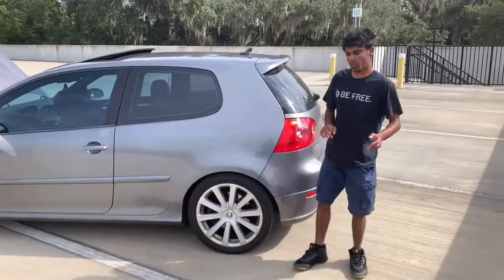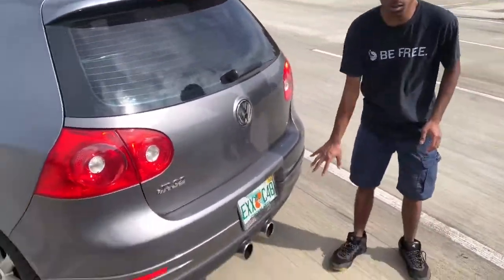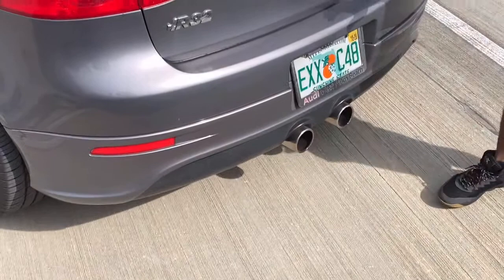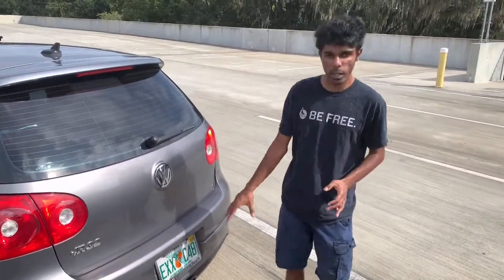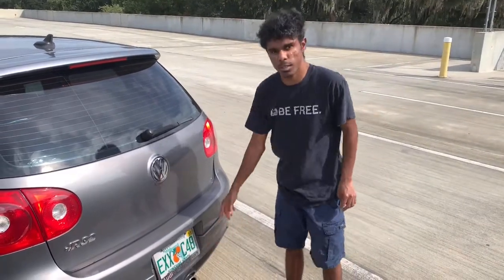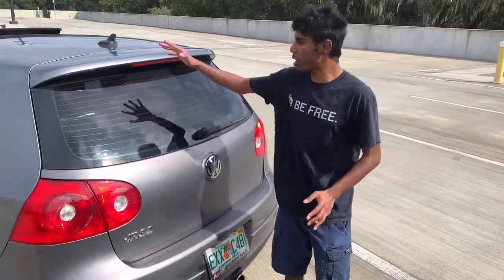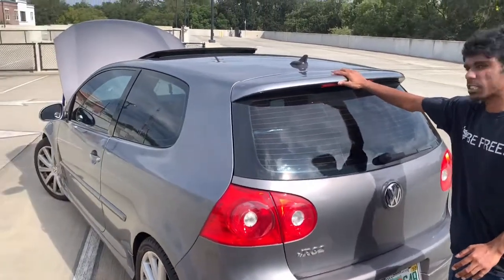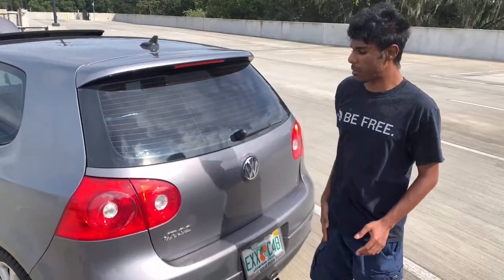Alright guys, so coming on the back of my R32 here, things I really like about this car, it has functional dual center exhaust. Now something pretty cool that's stock about this car is one exhaust is functional when driving. Then after you go above 3,000 RPM, the second exhaust on the right opens up to give you a much louder, deeper sound, so it sounds really nice.